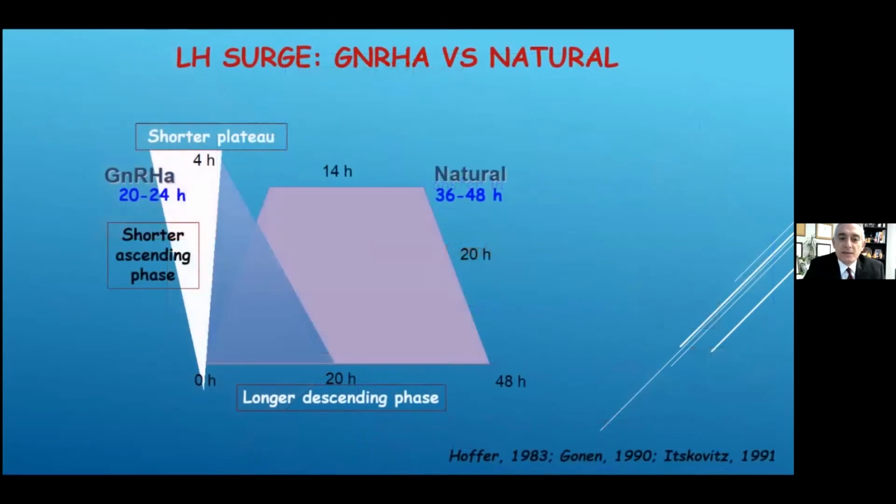So what's the difference when we use GnRH agonists in terms of an LH surge compared to the natural surge? When we use a GnRH agonist, it has a shorter ascending phase and a longer descending phase. And the ascending phase is over 4 hours.